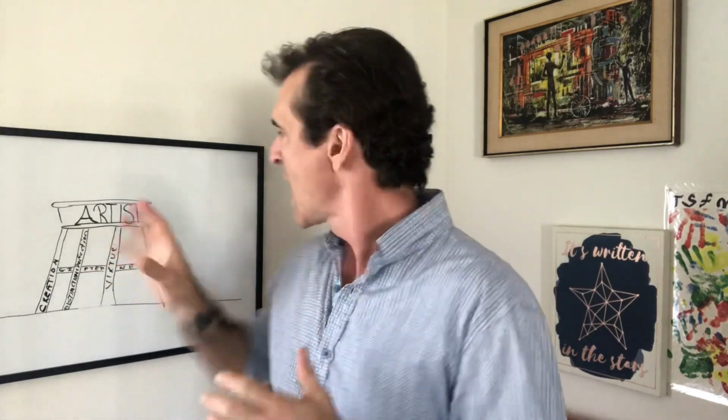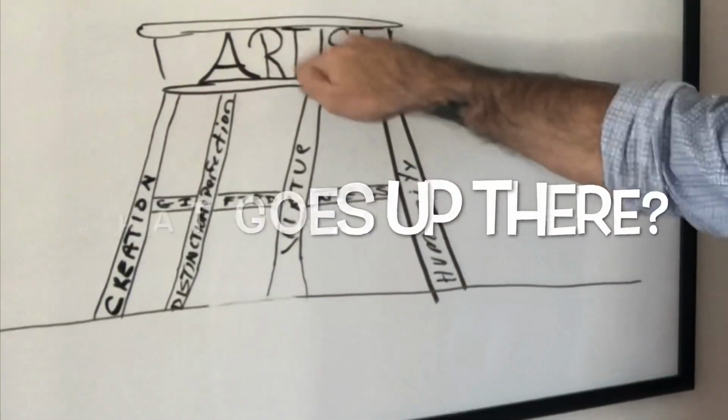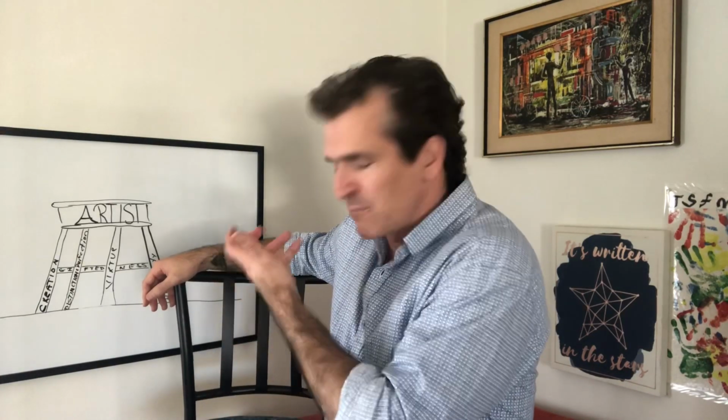Now we have the last two elements in this description and object lesson. The foundation and what it is that's supposed to be on the pedestal. I think it's self-explanatory, and you're probably tracking with me in this regard, that what goes on the seat right there is the butt. The art form itself, whether it's the song that the singer is singing, or the role that the actor is portraying, or the film that the filmmaker is making, or the dance that the dancer is dancing. It's the actual work of art itself that is supposed to be elevated and placed upon the pedestal.